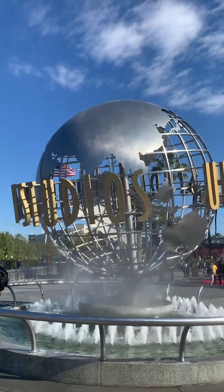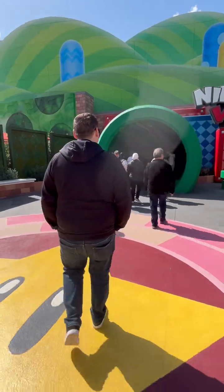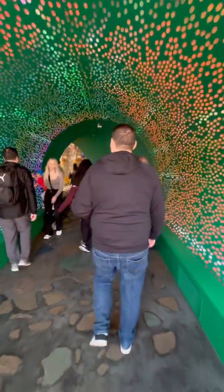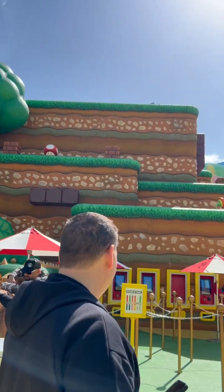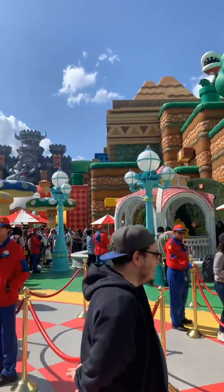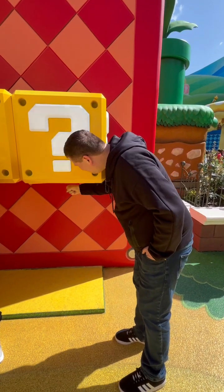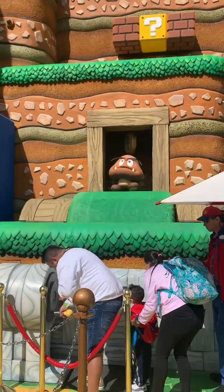Today, travel with me through a warp zone and explore the world of Super Nintendo here at Universal Studios in Hollywood, California. This place opened just over a year ago. You have to go to Japan to find anything else like this anywhere in the world, although currently there is a new one under construction in Orlando, Florida.